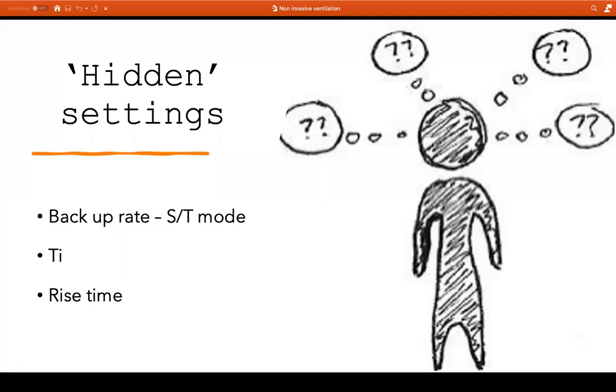There are some hidden settings that a lot of times we do not change or touch or monitor, but those are very important. One is the backup rate. In ST mode, there is a backup rate built into the machine. Whenever you turn it on, it usually goes to 20 per minute.